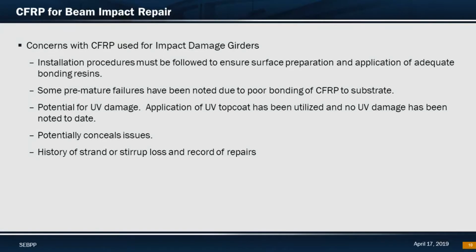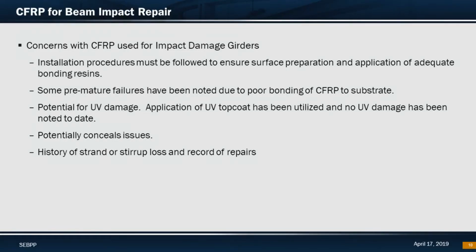There are concerns with CFRP used for impact damaged girders. The installation is critical so that you do have that dissipation of energy. If you've got debonding of the application, then it's like a piece of paper that doesn't do well at dissipating the energy. There have been some premature failures due to poor bonding of CFRP to the substrate, but these haven't been significant.